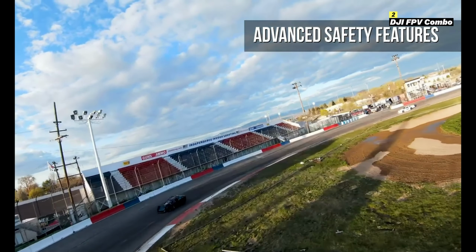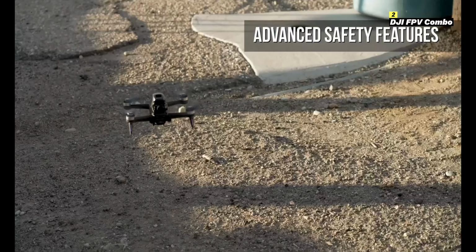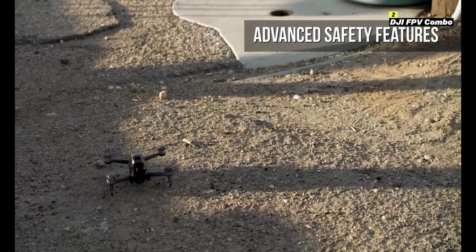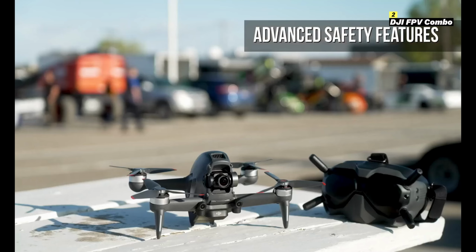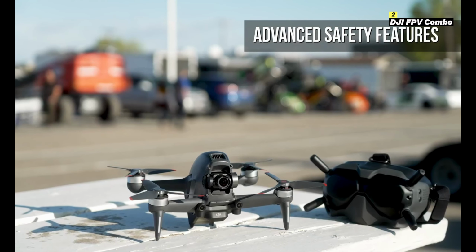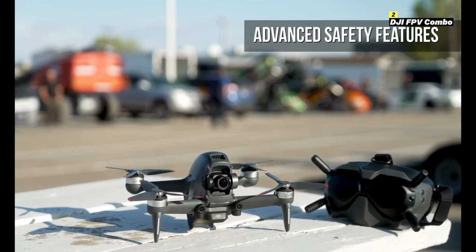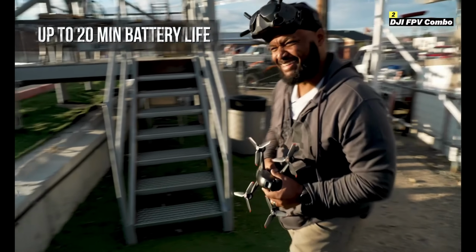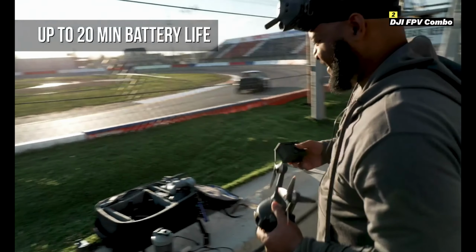The DJI FPV Combo redefines what's possible in the world of FPV drones, merging speed, performance, and ease of use into a single package. For 2024, it's a top pick for drone enthusiasts, FPV racers, and content creators alike, offering a perfect blend of excitement and professional-grade capabilities.